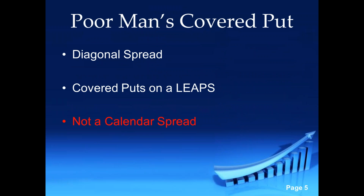Okay, this is on a poor man's covered put. Now, a lot of you guys were here last week when we did the poor man's covered call. And a poor man's covered call is basically buying a stock and then selling a call against that, which is a basic strategy on a married stock or a covered stock. You're buying the stock and selling a call against it to limit your upside, but you're also decreasing the amount you paid out for that stock.